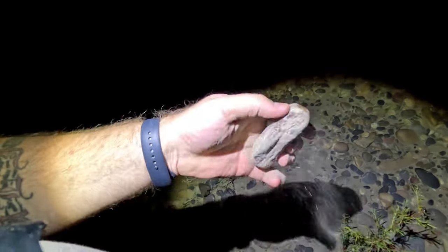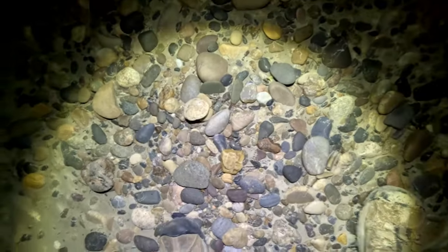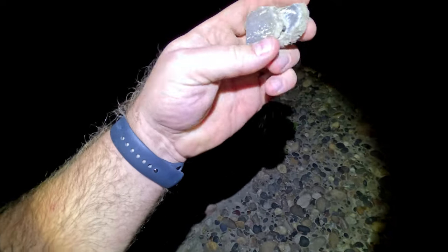All right, let's get the regular light on. That would be a piece of agatized wood. Look at this. See that bright green glow? Spotted that from a ways away. Look at that. Bet you that is an agate. Let's find out. Yeah, right there. That is an agate.